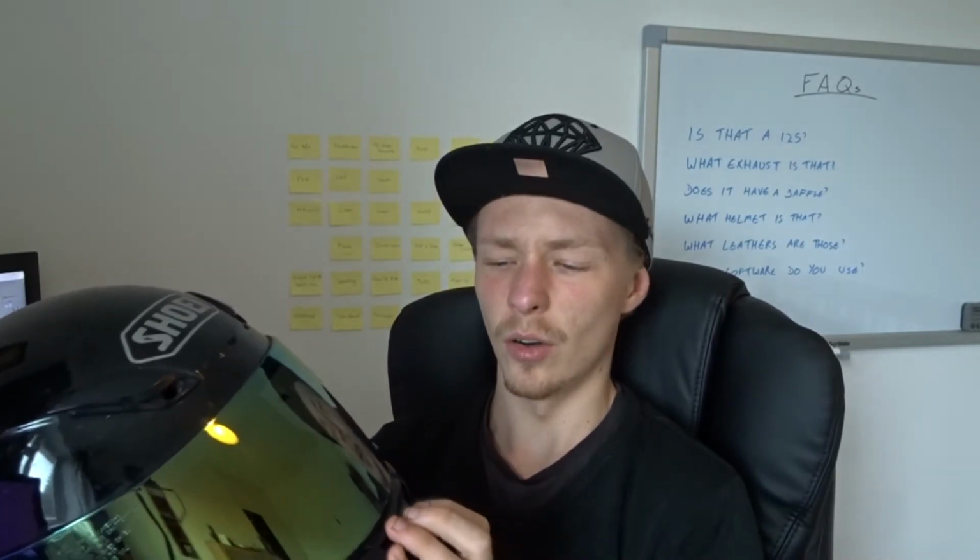And I've got 6 visors for this helmet. Obviously I've got the gold one, which you can see now. There's gold, clear, dark smoke, mirror, blue and iridium. You can get more, but those are just the ones I've got. I don't know why I've got so many. I really don't.